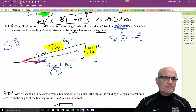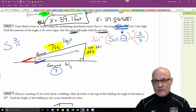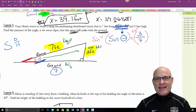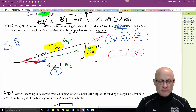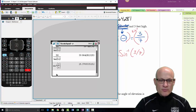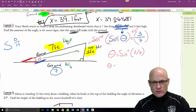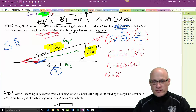So what you really need to do is take the inverse of both sides. It's kind of like squaring both sides, but in this case, you're going to take the inverse of both sides, because the way to solve a trigonometric function is to take its inverse. So sine inverse and sine cancel each other out, and theta is equal to sine inverse of 3/7. I come back over to my calculator. Trig, sine inverse, 3 divided by 7. Boom, 25.376933. Round to the nearest degree. So theta is equal to 25 degrees.